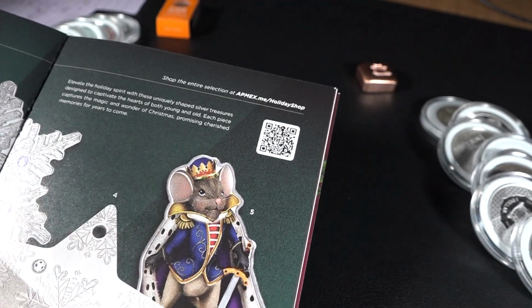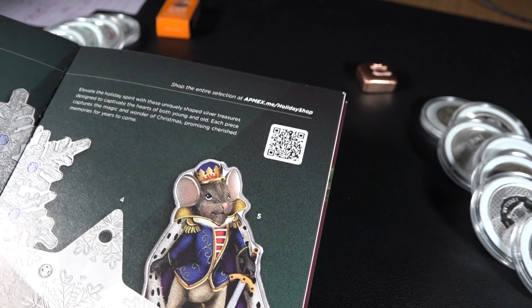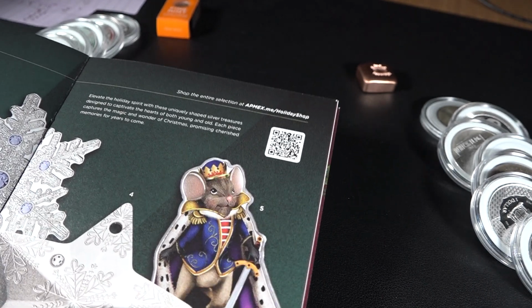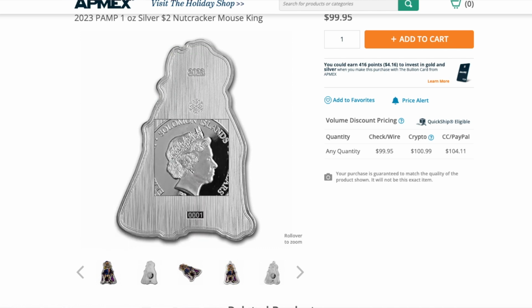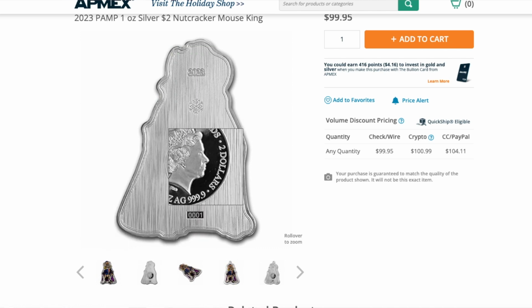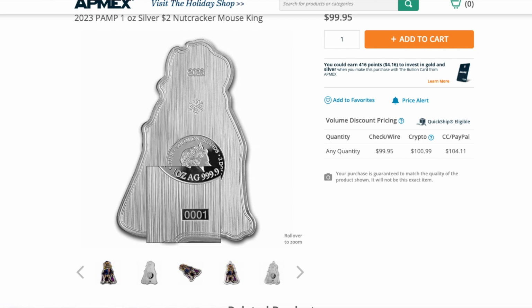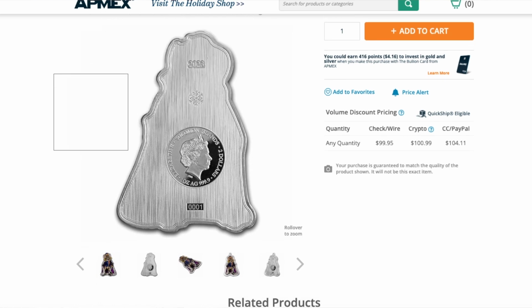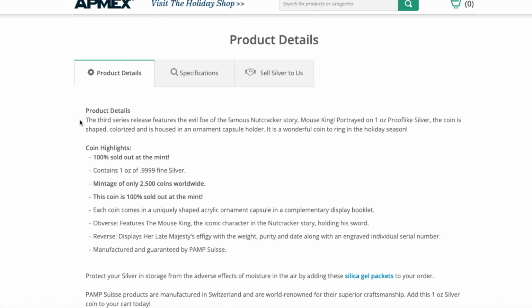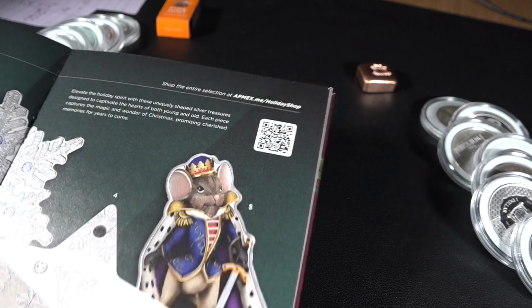If you're a fan of Tchaikovsky and the Nutcracker, here we have the Mouse King, huge character within that ballet. This is going to be a PAMP product. So if you're somebody who likes PAMP products, this is going to be down your lane. It is going to be serial numbered, and it's going to be from the Solomon Islands, and that's going to run you about $100. But for a colorized 1 ounce anything, that's really not out of the ordinary, and it's 2,500 coins minted. So honestly, this is going to be a pretty strong value play.